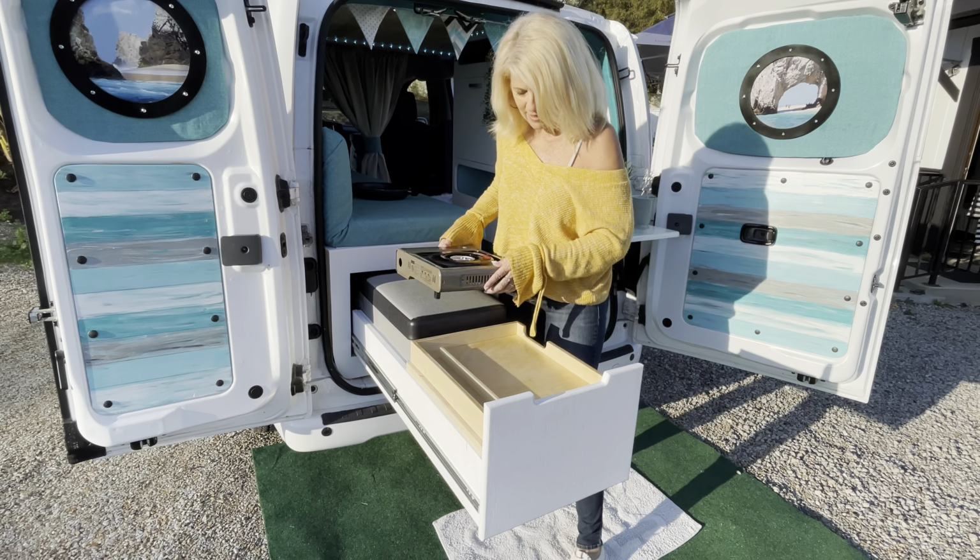Okay, so we're gonna take this back apart, flip this over, and we're gonna slide it all back in. There you go. So there's your kitchen, nice and tucked away. So when you're on the road, you close it down. You got everything hidden below here.